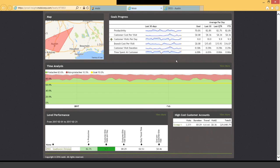The first thing that we're going to look at today is, I'm a senior executive within a service and delivery company. I have responsibility for multiple branches or divisions within my company. And when I log in, that's what I see. I see a rolled up view of all of the performance indicators from all of my technicians in the field in a holistic view, so I can compare how my branches and regions are performing against each other.